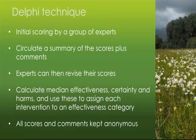And it's really important that all the scores and comments are done at an individual level and kept anonymous so that people aren't influenced by one really charismatic person or what other people might think. So they can discuss their ideas, but when it comes to the scoring, they're all kept completely anonymised when they're recirculated.